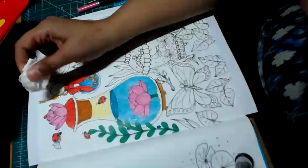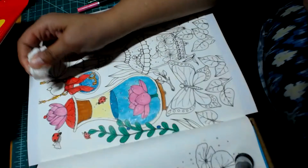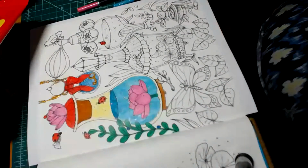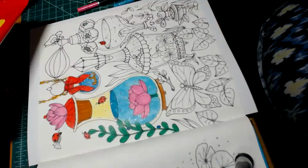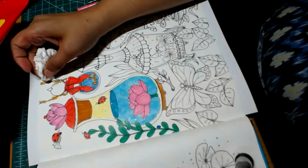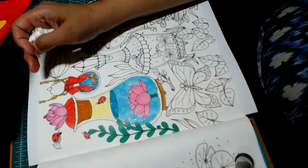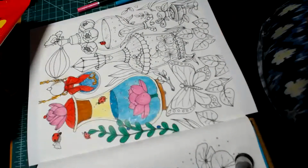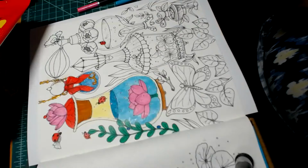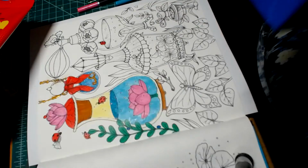Before I work on that, I'm going to have to wait for that to dry, but we'll work on other sections before we work on that. Because I messed up working with the glass pen, but that did not work out too well. But I'm still learning my glass pens, and the only way you learn is by making mistakes. So making mistakes is part of the game.